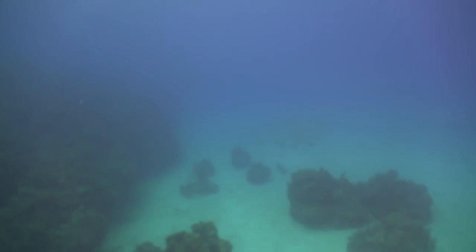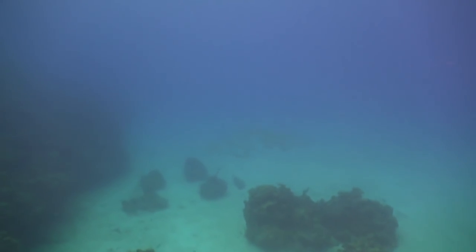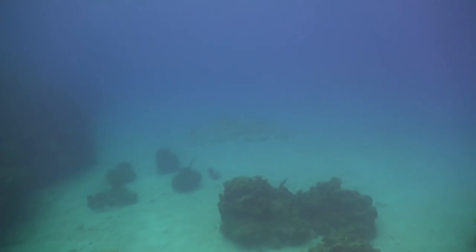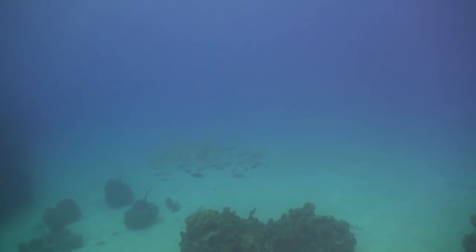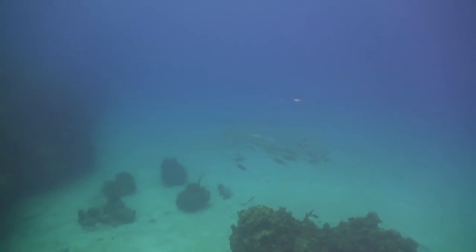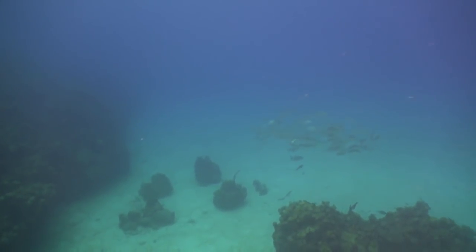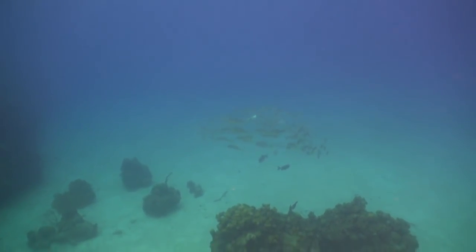Yeah. And hopefully we can get a little bit closer to these horse-eyed jacks. For some reason, they're always here at the grotto in this circular motion, and I can already see from this distance that there are a few chubs in there too. There's always a chub in there, isn't there? It's not 100% all horse-eyed jacks.